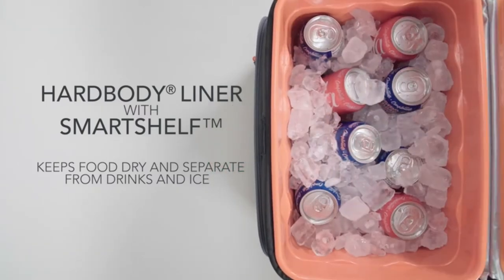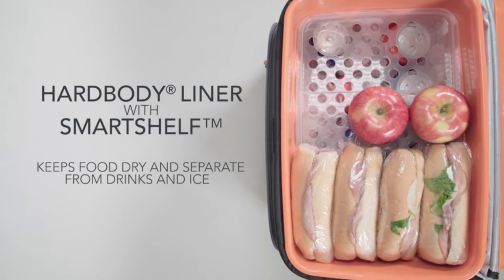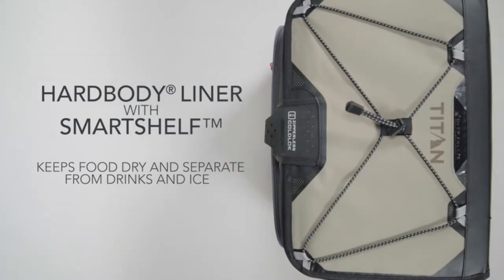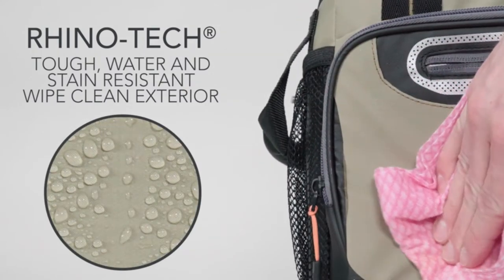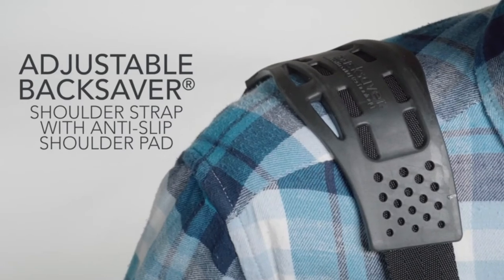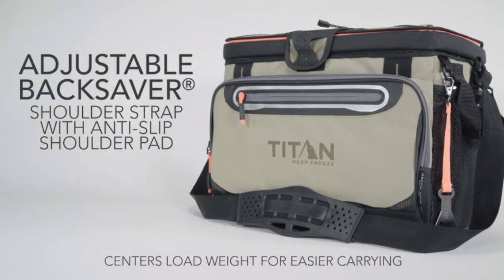Speaking of the hard body liner, it's removable for easy cleaning and also includes a smart shelf to keep your food dry and separate from the drinks and ice below. The exterior is wrapped with our crazy durable Rhinotech material that is tough, water and stain resistant, and super easy to wipe clean. Also, the adjustable Backsaver shoulder strap with the anti-slip shoulder pad centers the load weight to make carrying a full cooler very comfortable.